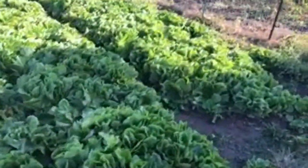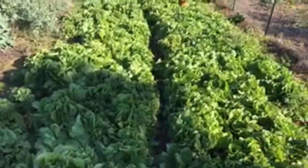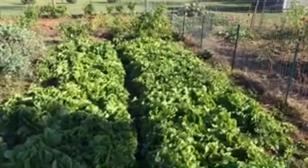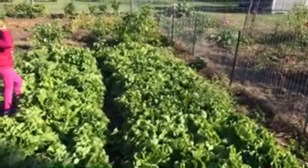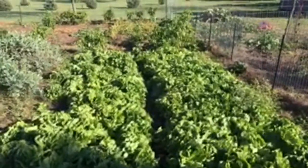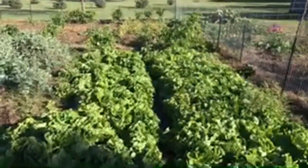Over here we have butter crunch lettuce still going strong. And the dog is having a good old time. Again, we saw a bunny rabbit a couple weeks back, and there's something probably in the garden. She's pretty excited. I don't know what she's looking at. But anyway.